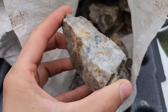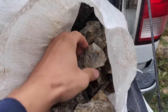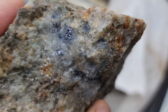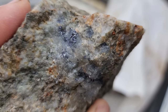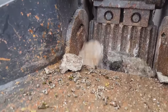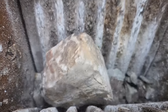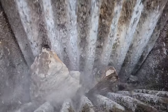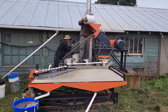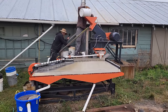Now we'll run the gold drop stuff. Should have some nice galena on the table with this. Supposed to have gold and some free mill silver as well. Now we're running the gold drop sample from Dan.